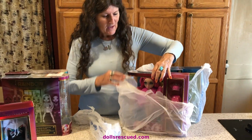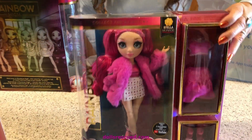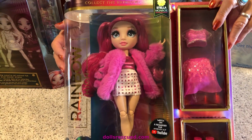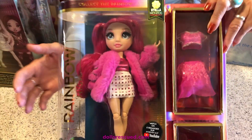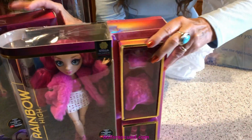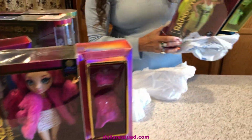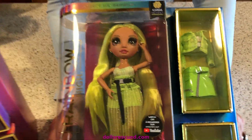We'll see. Then they had Stella also, which, if you know me, you know I am a hot pink girl. I love neon pink. So I got her. I got these two at the same time. And then this one was a little bit more expensive, but I absolutely love neon green, lime green.